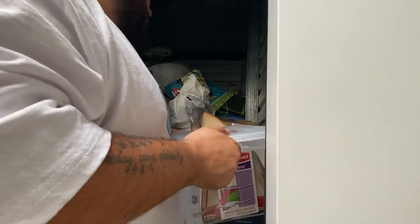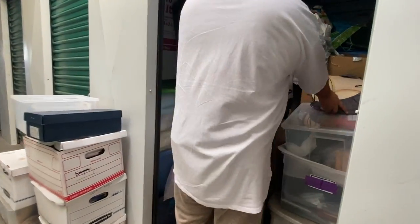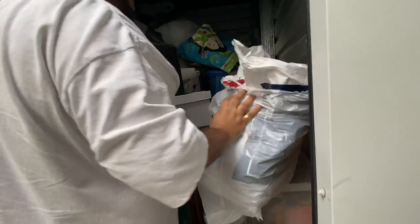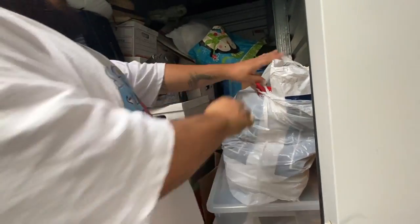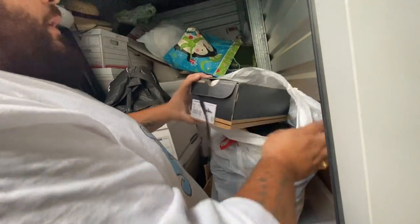Empty box. You move this to the side. Let's put our Clarks. A box. Holy crap, babe. That's a lot of stuff back there still. That's what I was going to say. The whole left side looks like boxes.